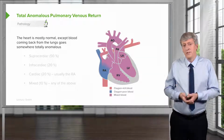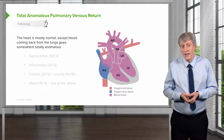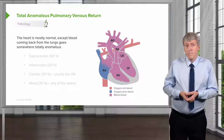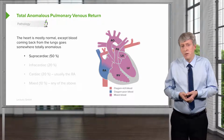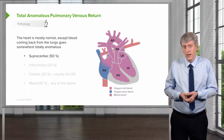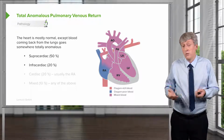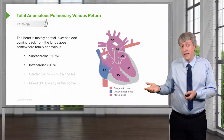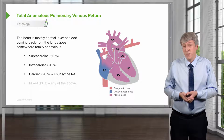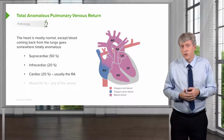So in these patients, the blood can return to a number of different places, and it can be truly remarkable. About 50% of the time, the blood, like in this picture, comes back to a supracardiac location from the pulmonary system. About 20% of the time, the blood can be infracardiac, coming into the inferior vena cava. 20% of the time, the blood can come directly back into the heart, but in the wrong spot, usually the right atrium.